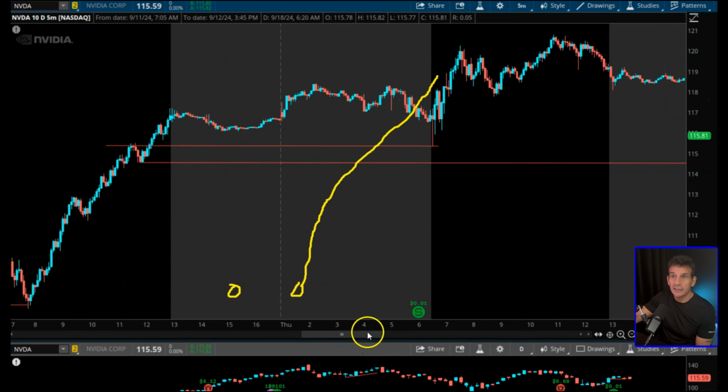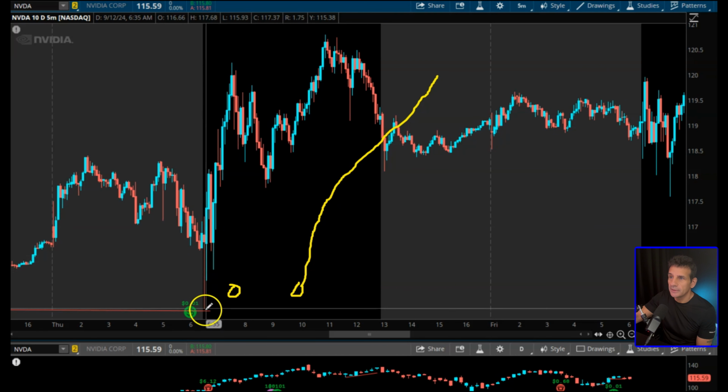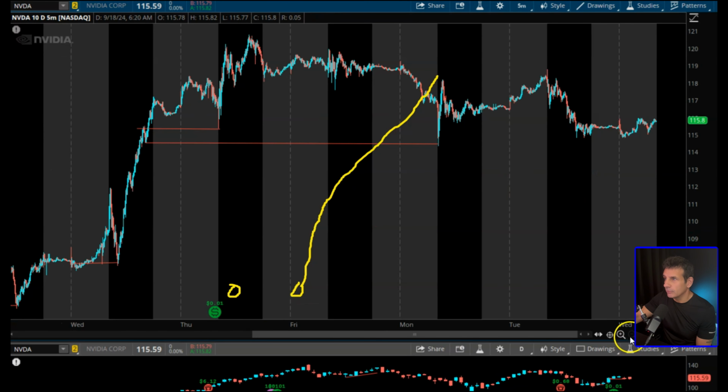And you'll see every day, if you look really close, there's a sign. Here it is right at the open. Huge tail wick. A huge wick. See that? Right into the premium level. Huge wick into the premium level and so on. So every single day, you are getting that repetitive move.